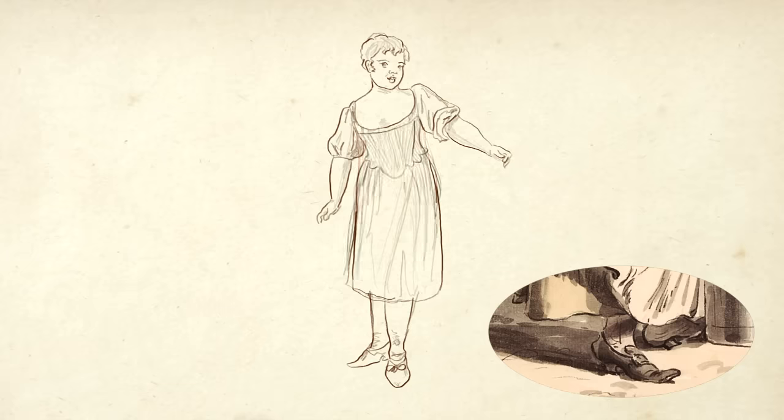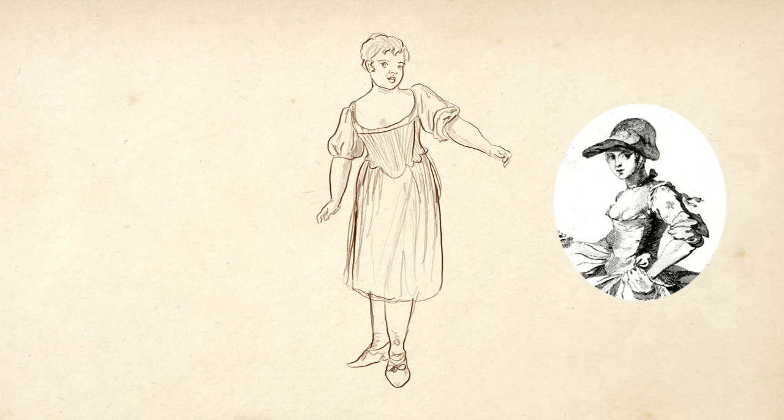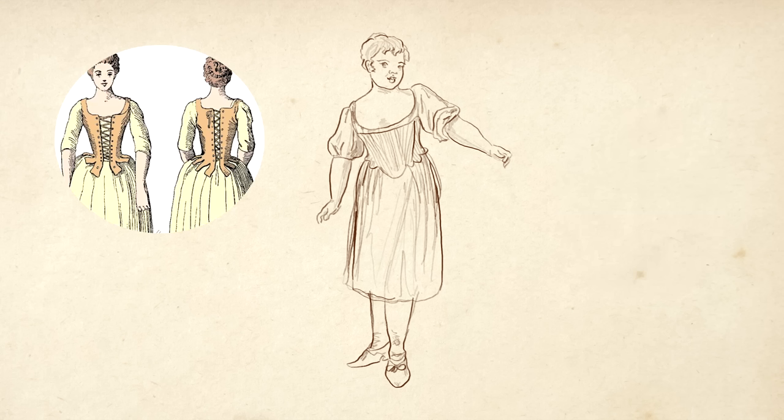Like most working women, Betty would be wearing a pair of stays for comfort and modesty. They probably won't be laced too tight and will also be a little run down and reminiscent of early 18th century styles. A lot of working class women wore leather stays, but I don't feel comfortable working with leather, so I made linen stays instead.